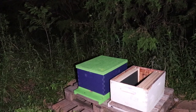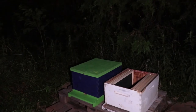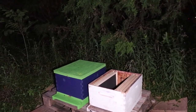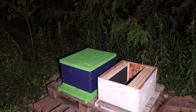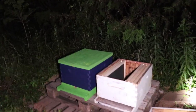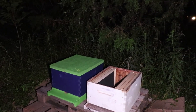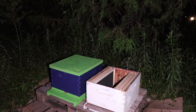And if y'all could, make you an entrance right here, try to catch you just a little bit, because all their defense mechanisms are in the front. So if you come from the back, they're way less likely to mess with you. You can get your body in there when we do our hive inspections, and not have stuff poking you in the back.